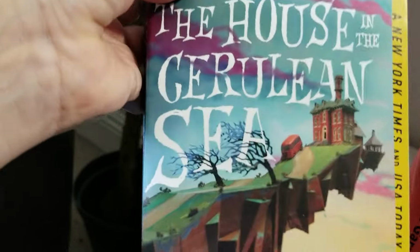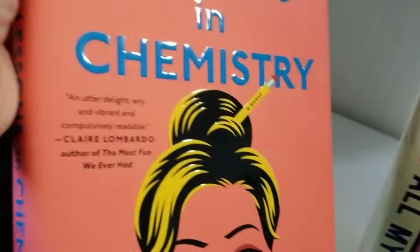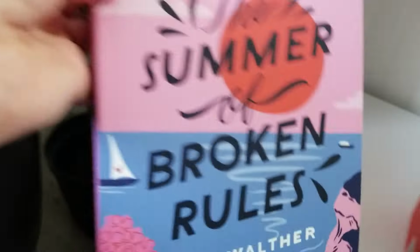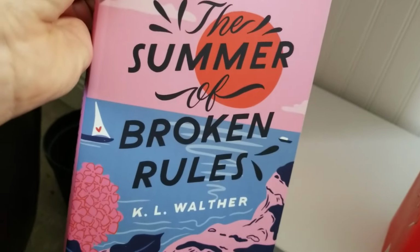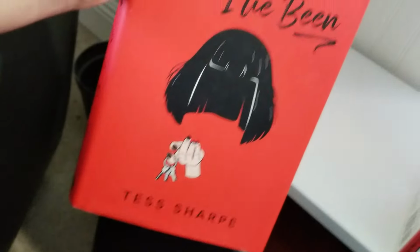This is one I read a few years ago. This is one I read last year, The House on the Cerulean Sea. It needs to go downstairs somewhere. Lessons in Chemistry, we read last year for book club. It needs to go down. All My Rage, one of my favorite books from last year, it needs to go down. Summer of Broken Rules, I read it in the summer last year too. Yeah, nice YA rom-com, needs to go down. The Girls I've Been, we read for book club last year, it needs to go down.